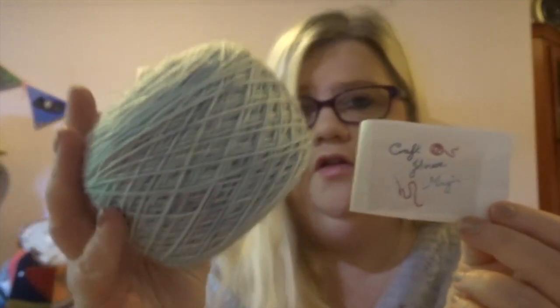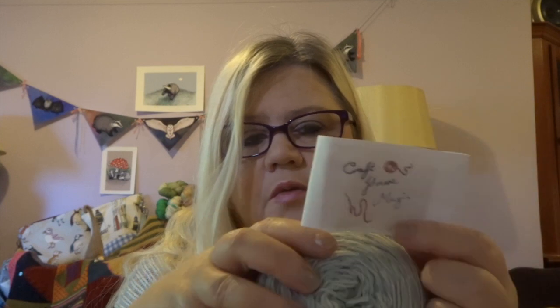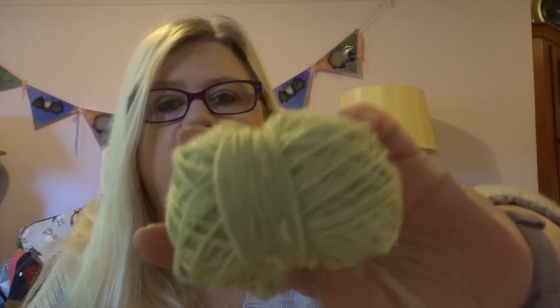So I've really wanted to do this sock. I'd been a little bit put off because I'd got it so wrong. But yesterday I cast on and, yeah, no problems at all. So at the time, I didn't think I was affected by the drugs, but I obviously was. And then this is the mini that goes with it.